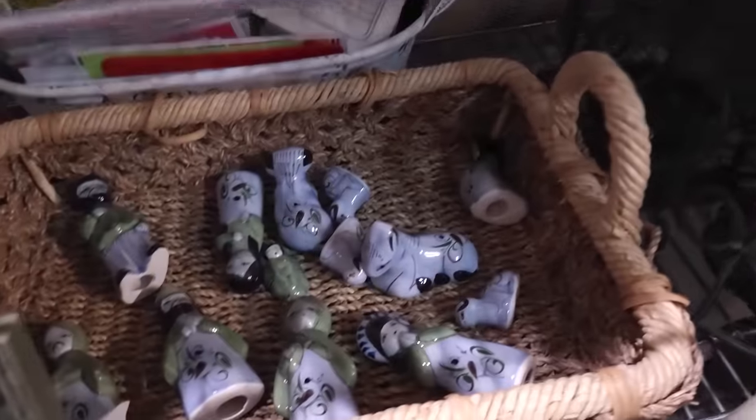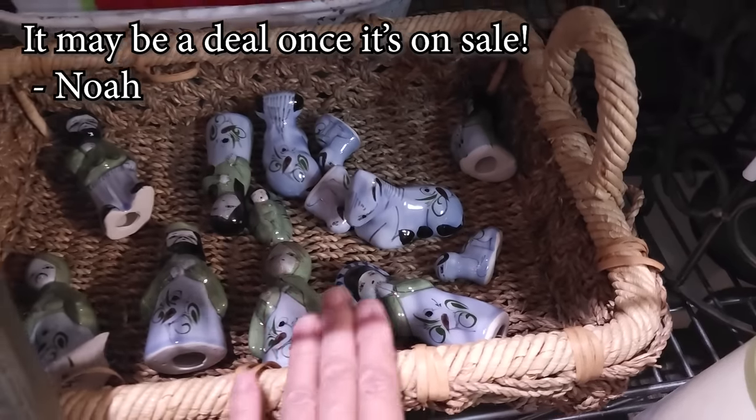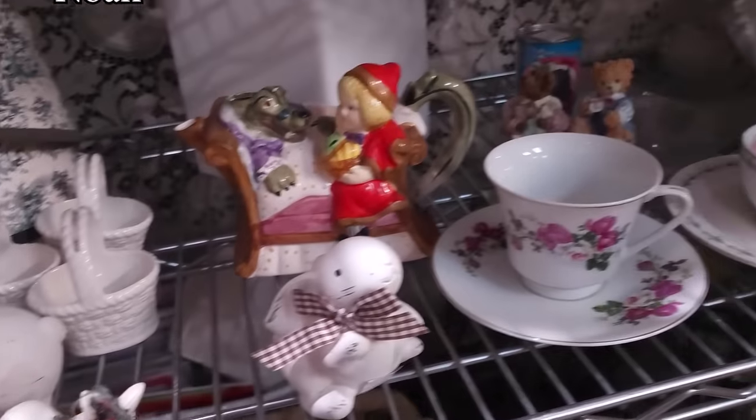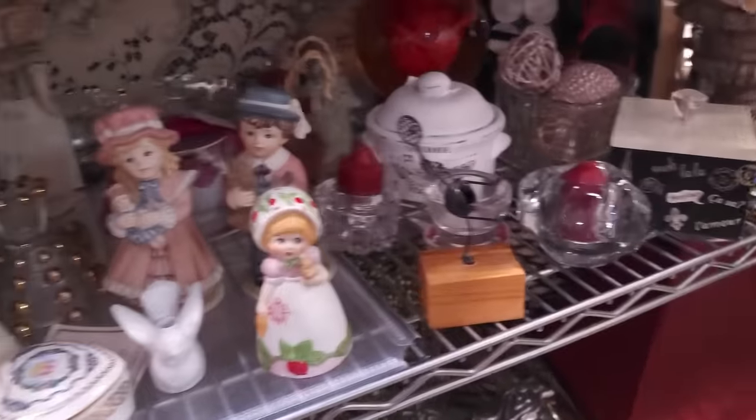Still have the little Tanala nativity set. It's $40, which is a great price. It's just a lot of pieces for me to deal with right now, so I will not be getting that. But I love it.